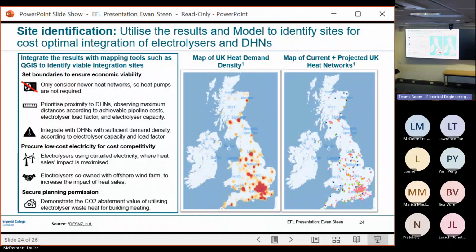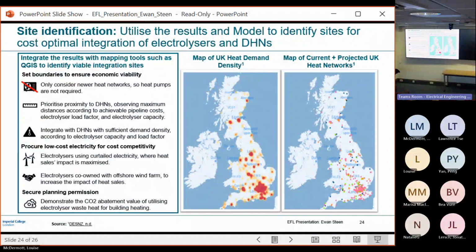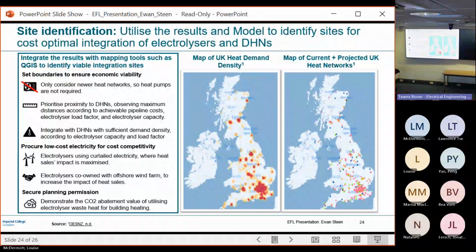Then if I'm really interested in securing low cost electrolysis that is cost competitive, I would use the set of rules and results from the model to prioritize locations where I can use curtailed electricity and maximize the benefit of heat sales, or where I can have a co-ownership arrangement with an offshore wind farm. In terms of the CO2 abatement effect, I would use it to secure planning permission. Although it's not a viable business expense in the current policy climate, if you're looking to gain approval from a local authority, being able to show not only the CO2 abatement effect of your project, but also quantify that in GBP value, that would be probably quite powerful in getting local authority approval.